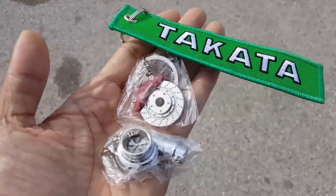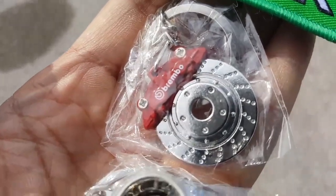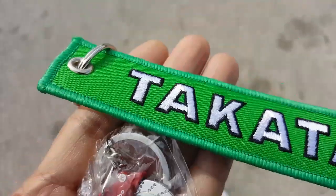Alright, so we are further embracing the car culture here. Stickers, t-shirts, stuff like that. Other accessories. Hi guys, so as you might know, my car is twin turbo, but I got some upgrades. Yes folks, going with a single turbo, Brembo brake calipers, cross drilled red calipers instead of gold, and I got a Takata strap. Easiest mod you'll ever make. In like 5 seconds.